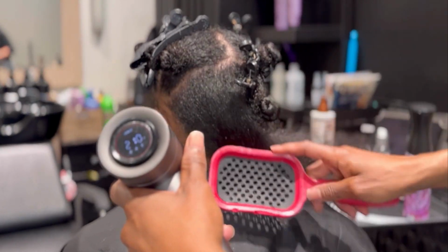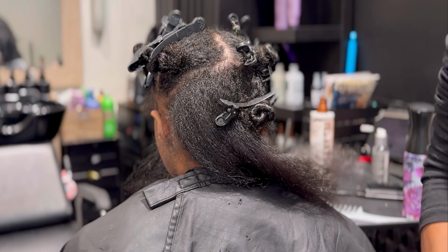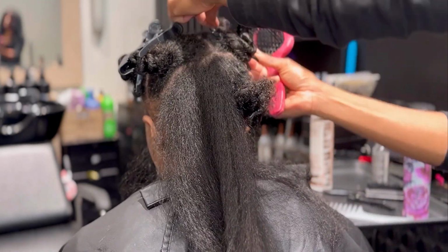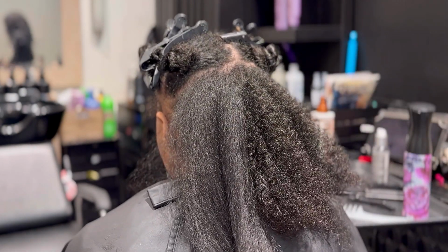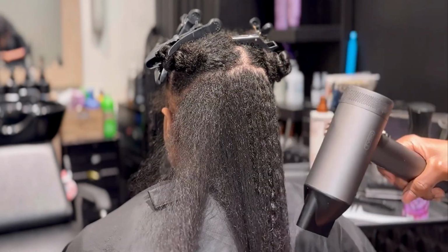Tugging or ripping through tangles can lead to excessive breakage. Also, high porosity hair often loses moisture quickly, leaving strands brittle and prone to breakage. Another hidden culprit of loss of length is friction, whether it's your hair rubbing against your collar, scarves, the sofa, your pillowcase, etc. So now that we know why we're losing the length, let's talk about how to keep it.